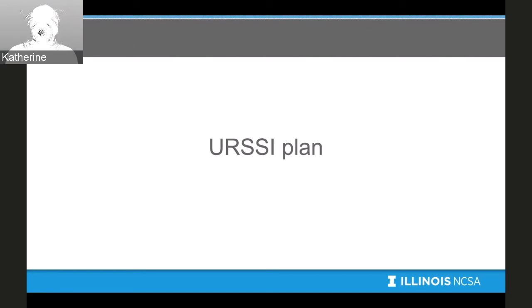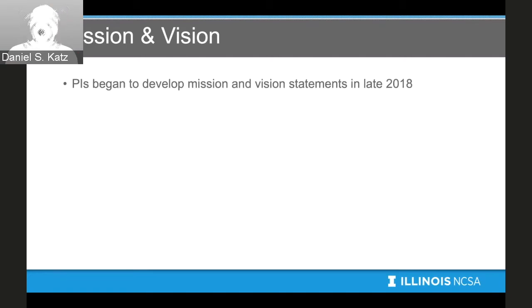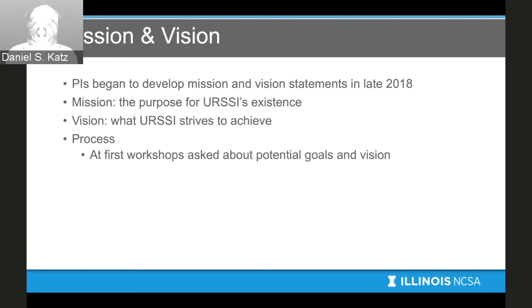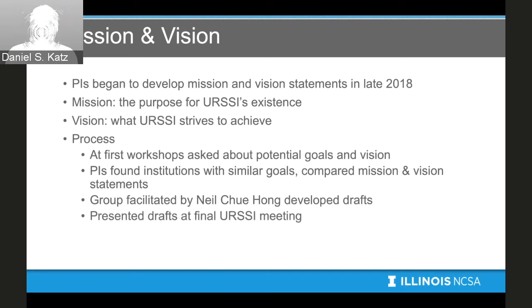So, in terms of the planning that we're doing, we've been trying to come up with a mission and vision. We did this by having the PIs come up with initial statements in late 2018, mission being the purpose for URSSI's existence, vision being what we're actually striving to achieve. Then we asked participants at the workshop what they thought potential goals and visions were that would be useful for an institute. We found institutes that had similar goals and compared their mission and vision statements. A group facilitated by Neil Chue Hong developed a set of drafts. These drafts were presented at the final URSSI meeting, and then the group that Neil led and the PIs refined final versions of the statements.